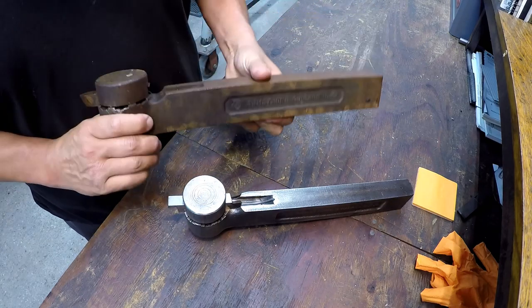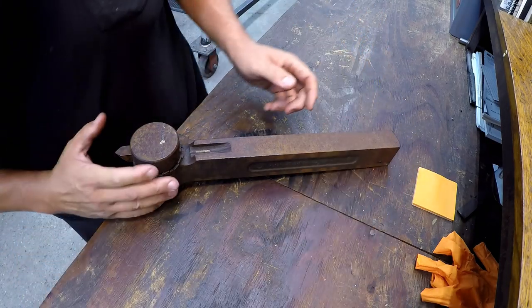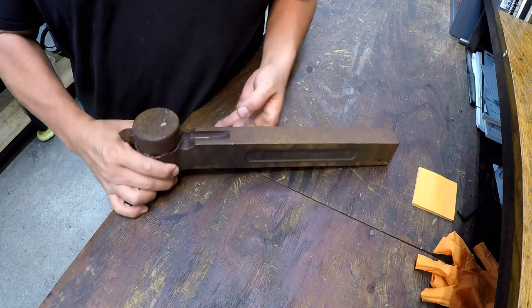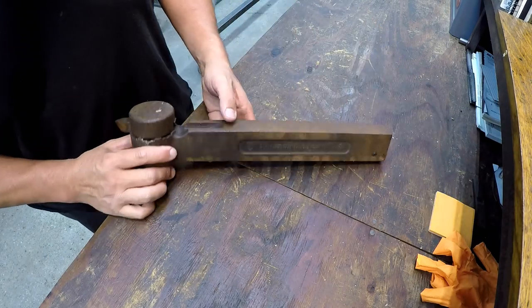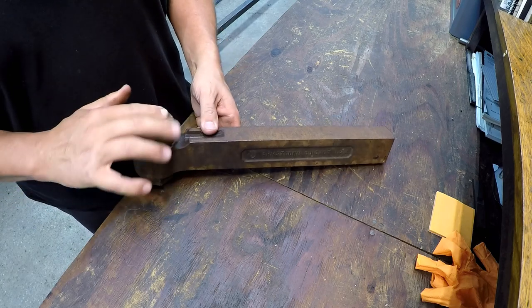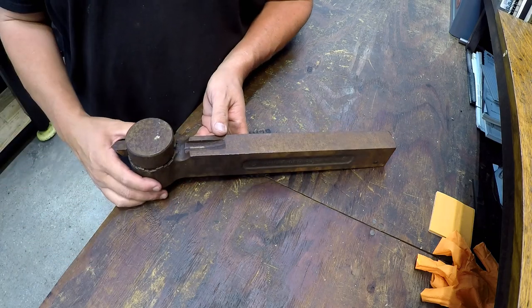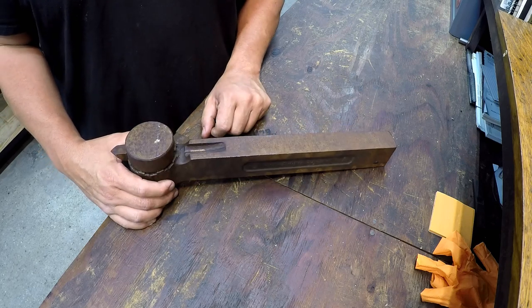But this is exactly how Robert got it. He found this, I believe he said it was at a yard sale. And he said that he did not pay very much money for it, and just wanted me to have it. He knew that I might like to have it, and he wanted to send it my way. But I offered to buy it, and that's what I did. So I sent him some money for it, and he was glad to send it my way.